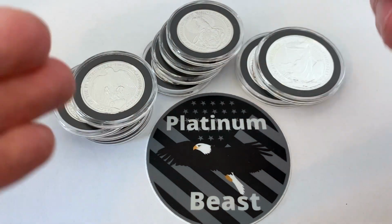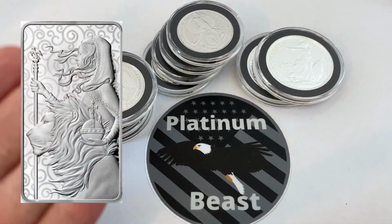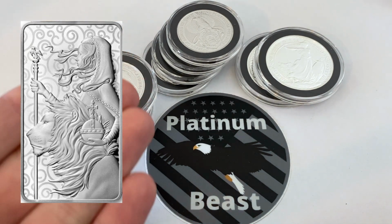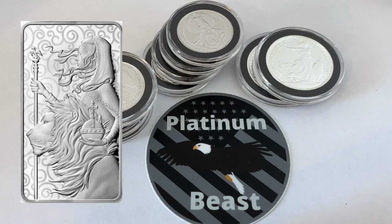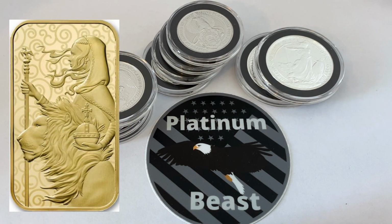Now, there's a few things as of late that they've put out that I want to discuss. One is the Una and the Lion. I'm probably mispronouncing that, but the Una and the Lion series is a Royal Mint bar series that they have put out in both silver and gold. And that precious metal bar series is pretty cool.